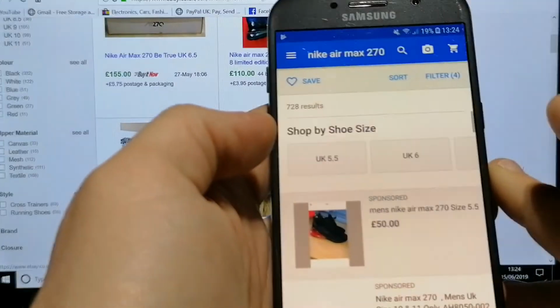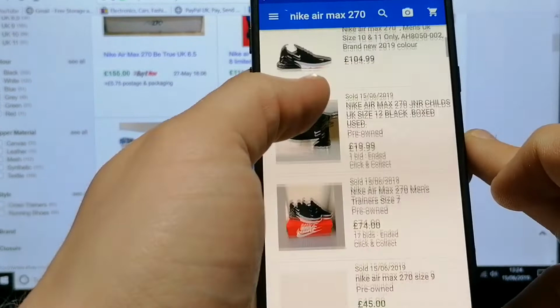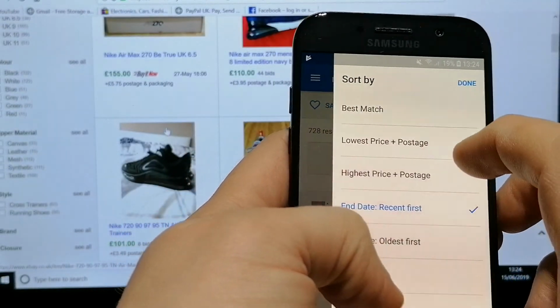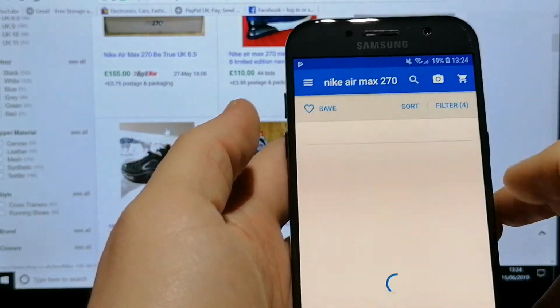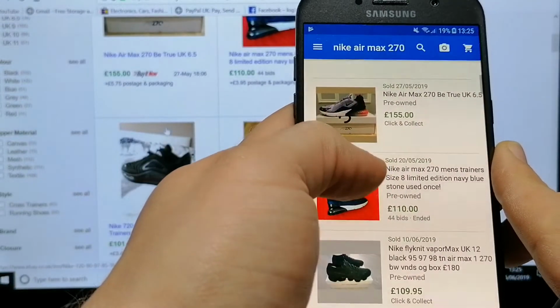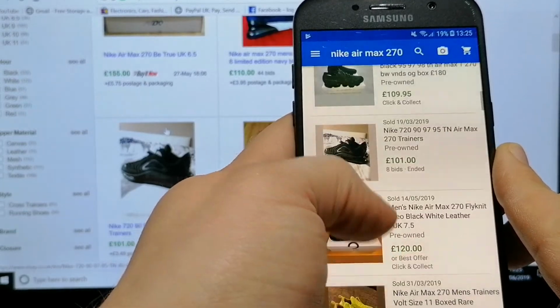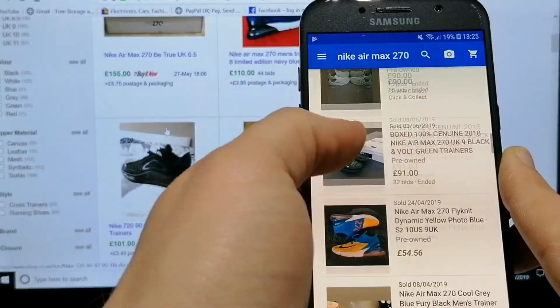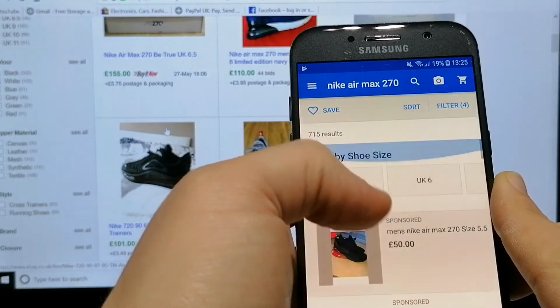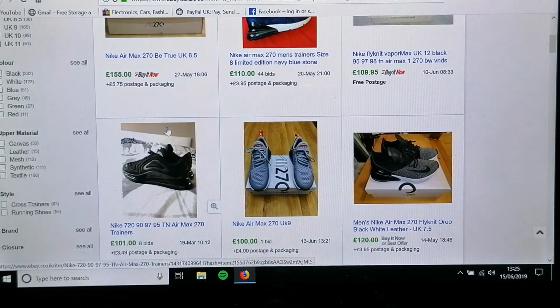So then once you've got the listings up there, go for your sort and go for highest plus postage. And that achieves exactly the same result on the mobile app as you've just achieved on the desktop website. So there we go. That is how to very quickly look up an item and price an item on eBay.